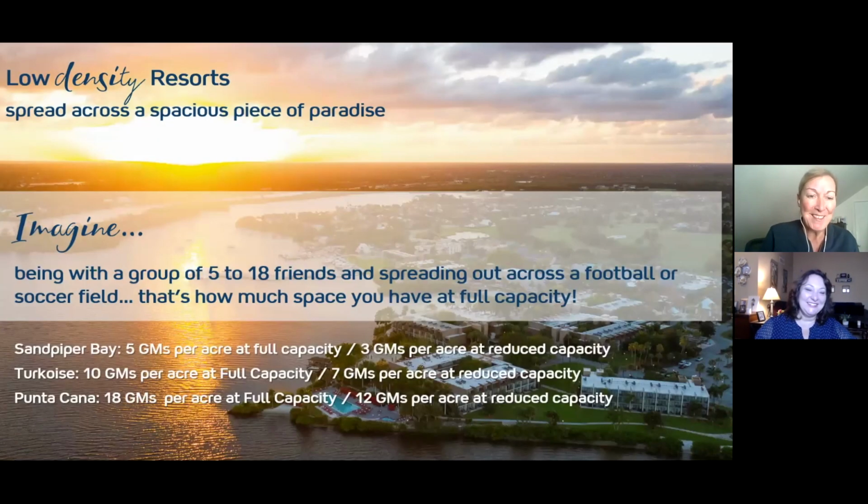Me too. Okay, so this is just to give you, again, an idea. 5 GMs per acre at full capacity, and Turks 10 GMs per acre. That's Turks and Caicos, which is opening on October 17th also, and that's our adult-only resort, on the best beach, Grace Bay Beach in Turks and Caicos. And then Punta Cana, 18 GMs per acre at full capacity. But remember, we're only opening at 60 to 65 percent capacity.